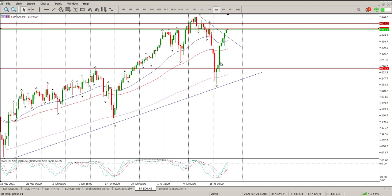So, pretty good lesson in why we don't short the S&P, I suppose. Even if you start getting that thought in your head, get rid of it, because the buyers will find value somewhere and drive this up. And that's exactly what's happened at the moment. So we have broken the trend line.